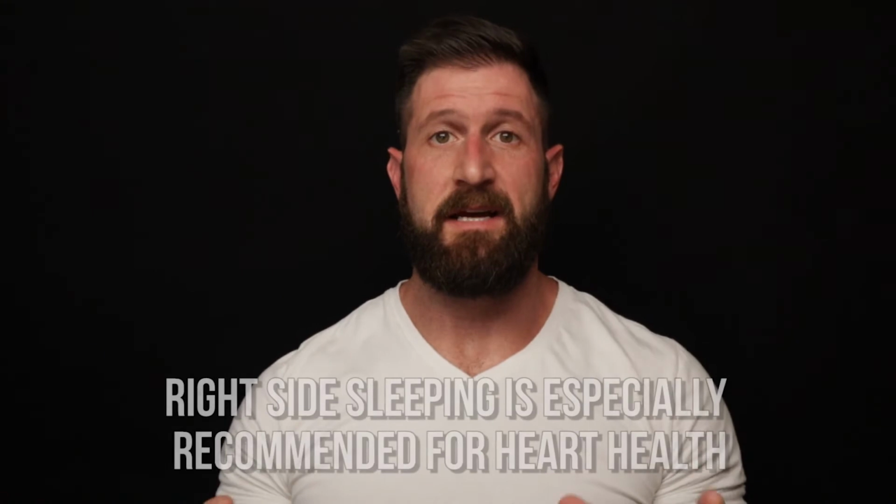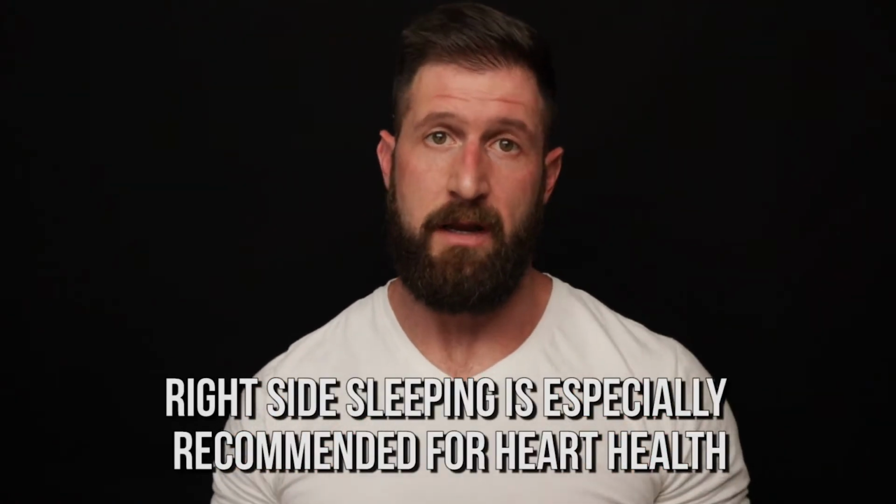This increased pressure may impact the heart's function and potentially worsen the heart strain in heart failure. The heart may respond to this increased pressure by activating the kidneys, increasing urination at night. Right side sleeping is especially recommended for heart health.